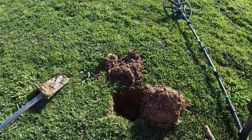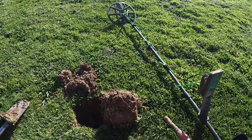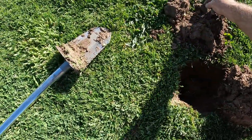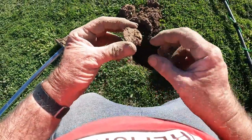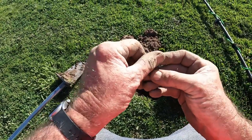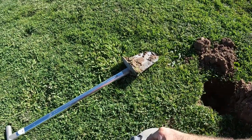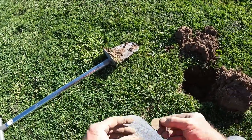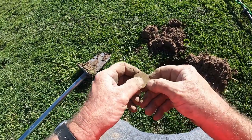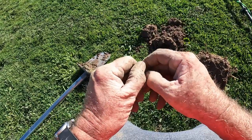Gone and done it again, guys. Woohoo! I'm sort of in line with that bloody ash stuff, whatever that is. But anyway, got ourselves another penny. KG6. That'll be another rue penny, I'd say. Yeah, it's a rue. Can just make it out there.